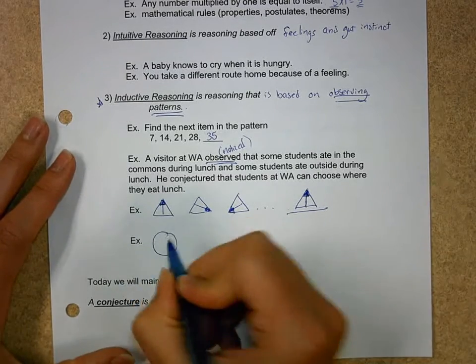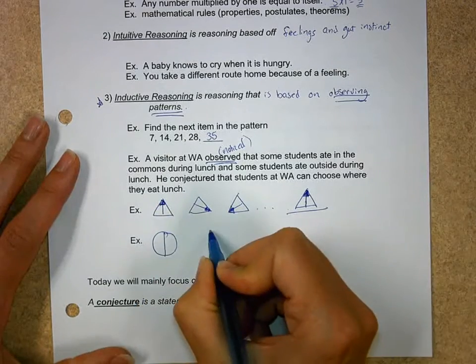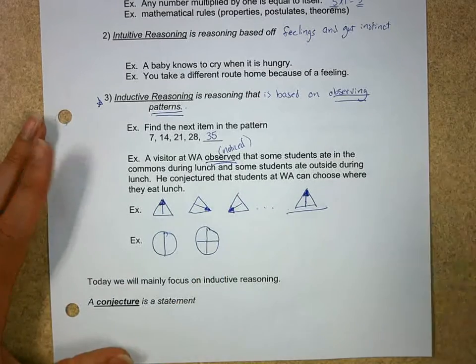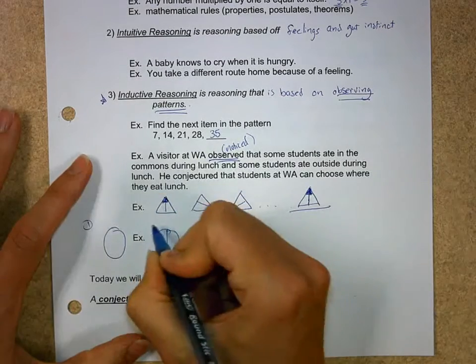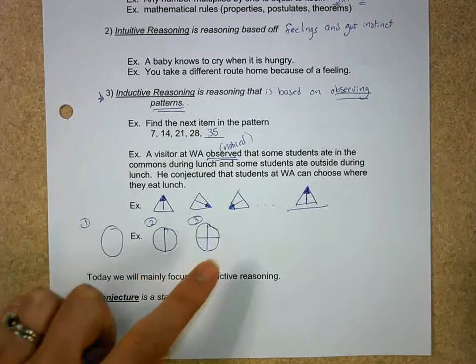Here's another example. I have a circle. I put 1 slash in. I have another circle, and I put 2 in. Actually, let's do it this way. I realized I forgot to put my first circle down. And the first circle, so this would be number 1, number 2, number 3. Sorry about that. So circle, slash, dash.